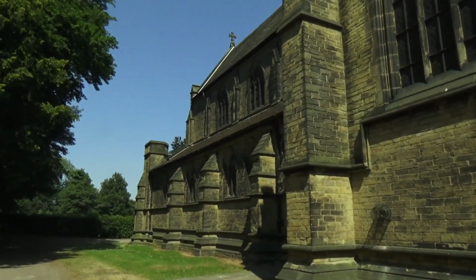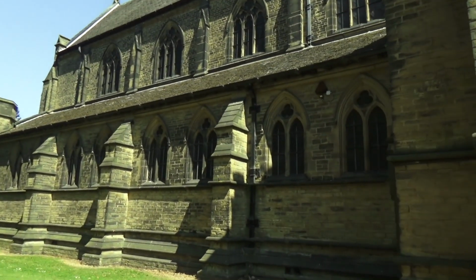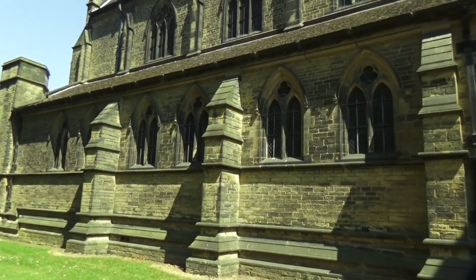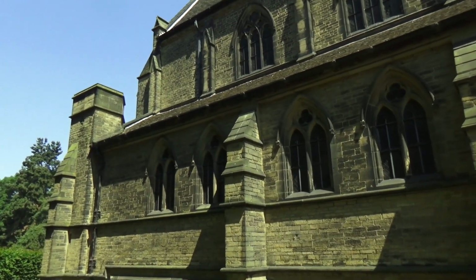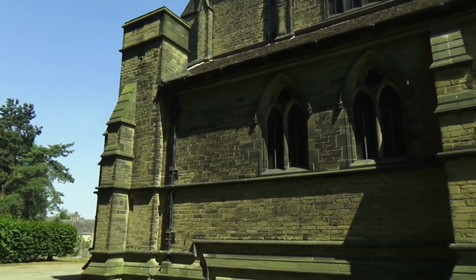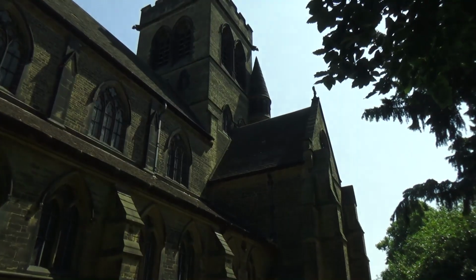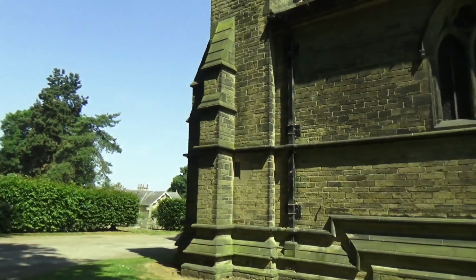I'm not really one for going round graveyards, but I'm sure we'd find some interesting things if I did walk around the graveyard, because I found that there are no graves or gravestones before the 1700s, and when they do start appearing in the 1700s, they start with a J, then they move to an I.